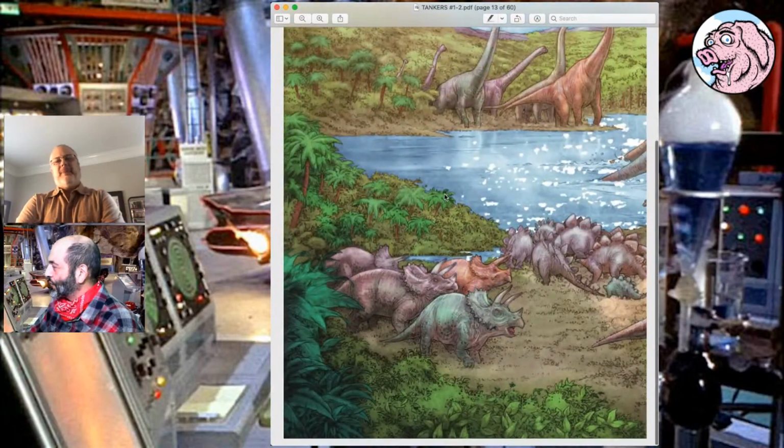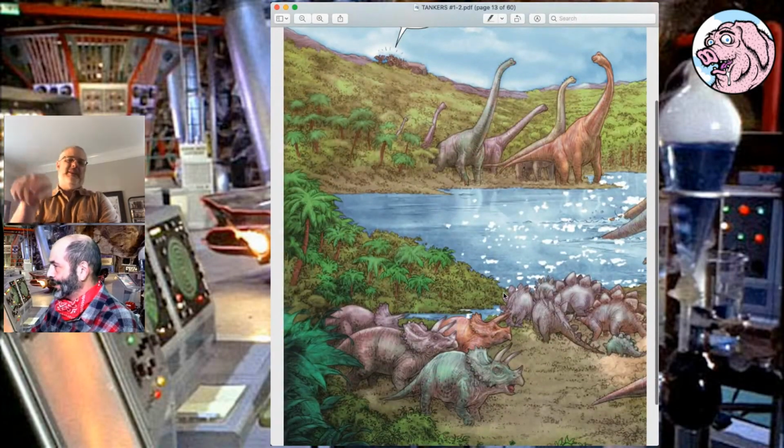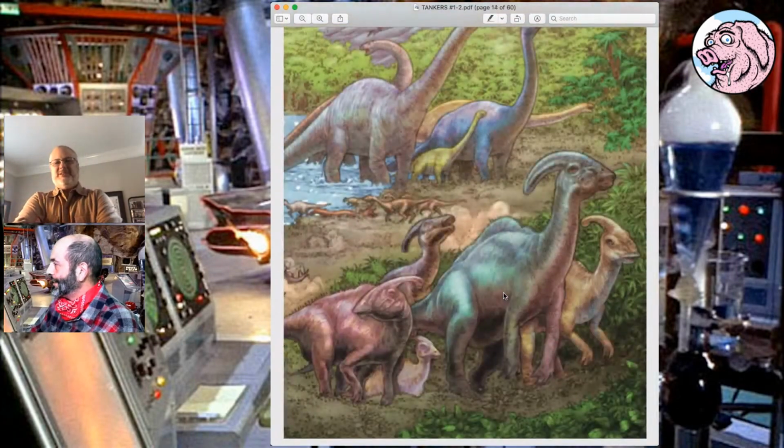I love this. Our first look at this beautiful paradise, a wonderland. That's like the happy Jurassic Park moment, except then we come in and we obliterate all these dinosaurs.